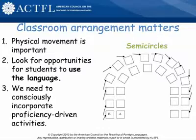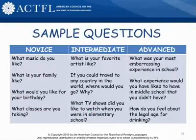So I will have students set up in semicircles, and those in one of the rows, perhaps in the inner row, row A, will stay seated, and those in row B will rotate, and I'll ask a question. Depending on the level, if it's novice, the question could be, what music do you like? If it's intermediate, what is your favorite artist like? Looking for more description. All the way to advanced: what was your most embarrassing experience in school?